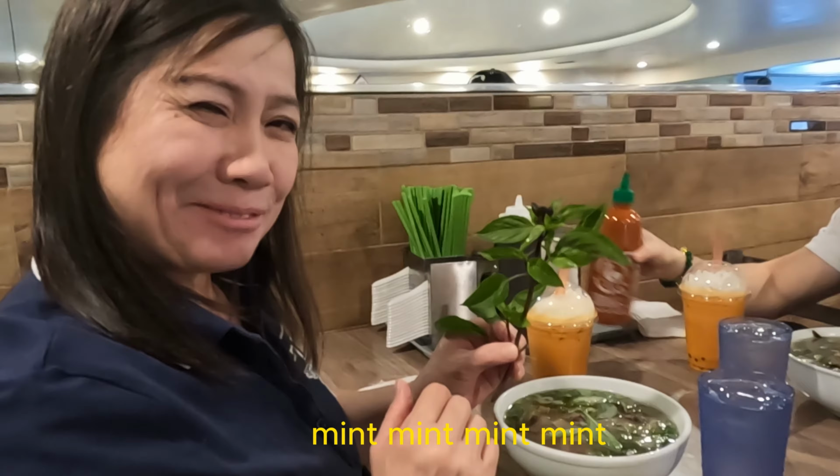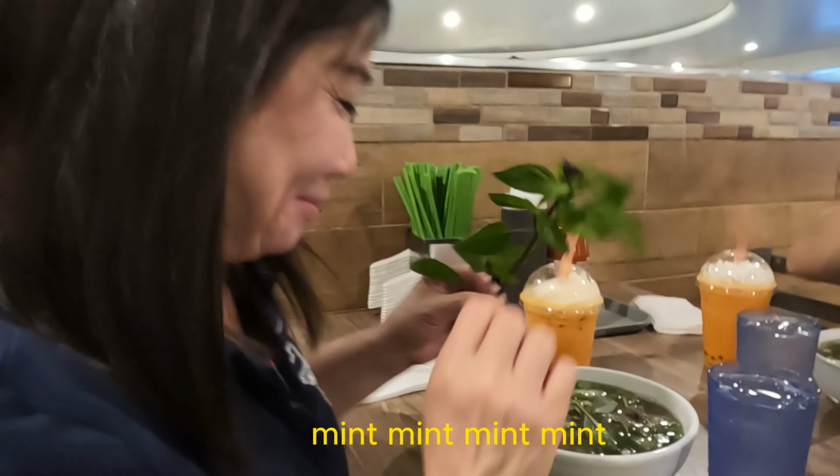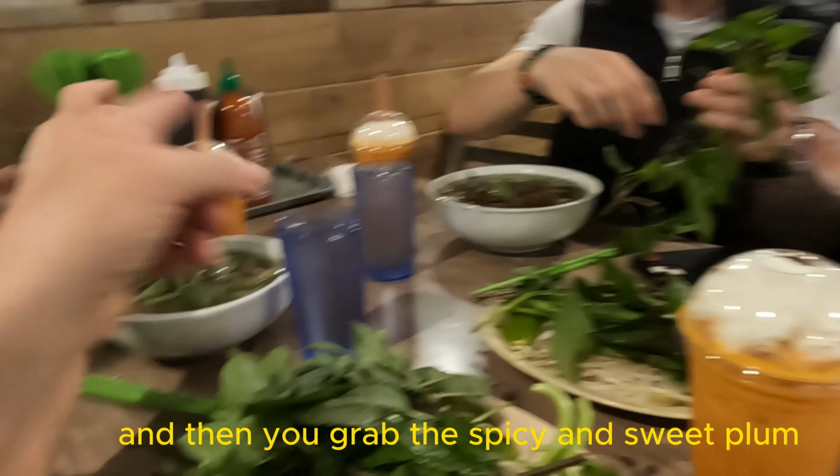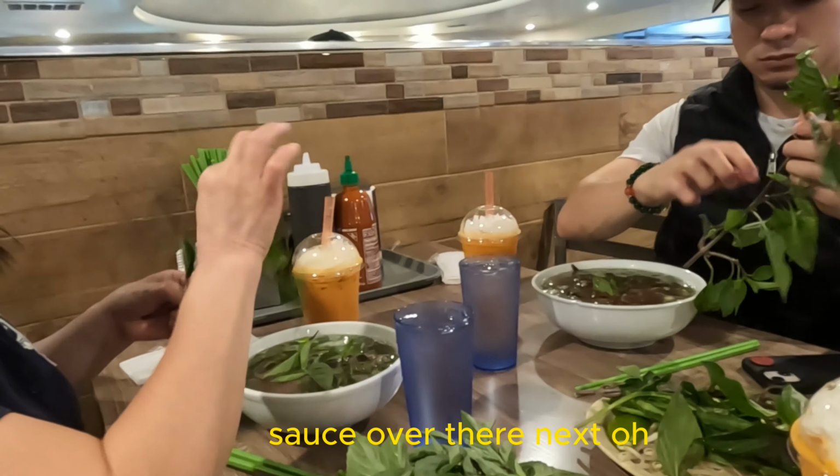Mint. Yeah, then you add the vegetables to the soup, and then you have the spicy and sweet plum sauce over there.